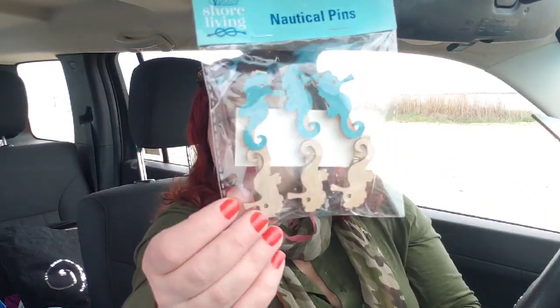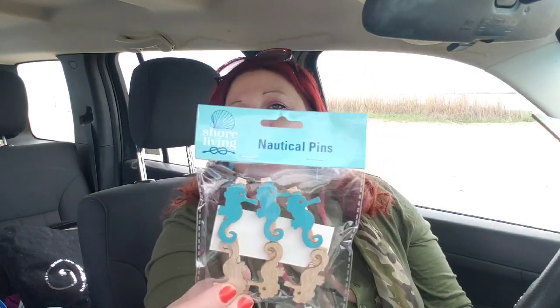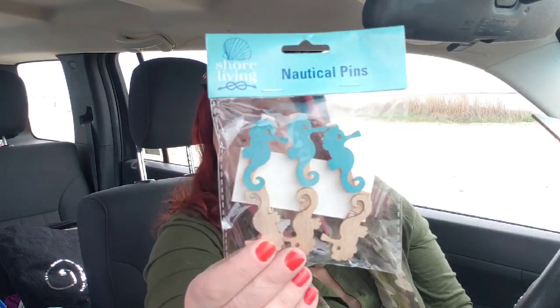The next item that I picked up are these old-fashioned nautical laundry clips or clothes pins. That's what they're called. Sometimes I get that mental block. Clothes pins, and they're also by the shoreline. So beautiful. I love shore living. I hope that they make a ton of stuff next year. I'm in love. And they add coral to it. I would love to see coral colors added to the shoreline.